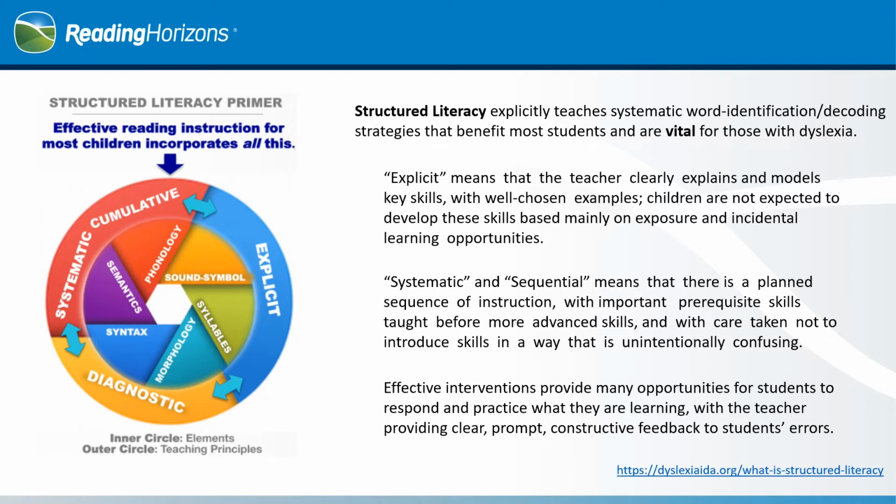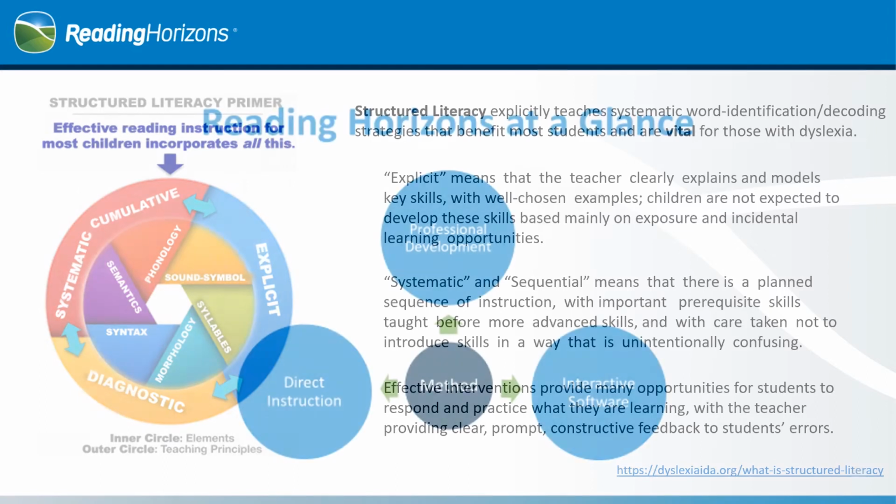Explicit means that no skill or concept is assumed. The teacher clearly explains and models the skills with examples that align directly. Systematic means that there is a system of instruction that has been carefully planned, and sequential means that the system moves logically from simple skills to more complex skills. Additionally, structured literacy provides students with many opportunities for practice, with the teacher offering clear, prompt, and constructive feedback.